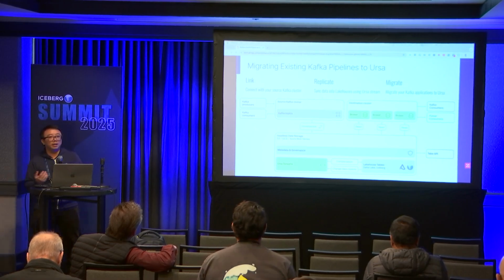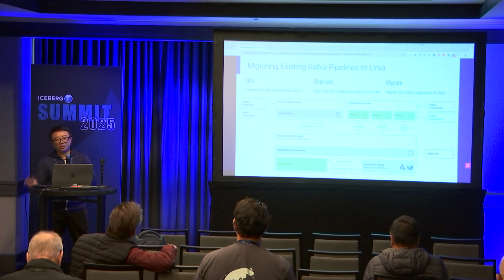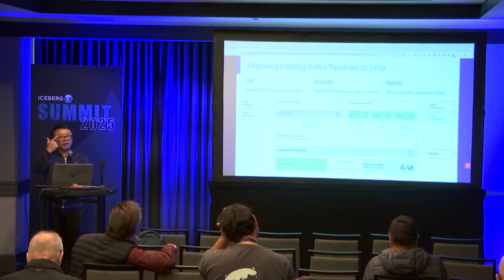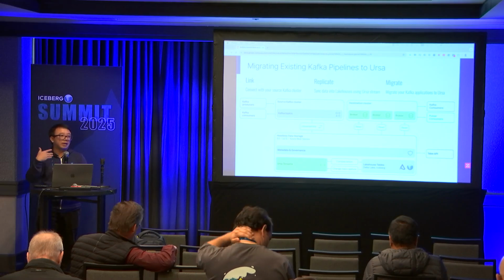It's called Universal Linking. You can think of it as a migration tool, very similar to Kafka MirrorMaker, but different from MirrorMaker, which does the replication over the internet, just replicating data from one source Kafka cluster and writing to a destination Kafka cluster. Our approach is quite different. We read the data from the source Kafka cluster, and because the data eventually will go to object storage and be saved in an Iceberg table, we just replicate data from Kafka and write to the object storage and save it as an Iceberg table.